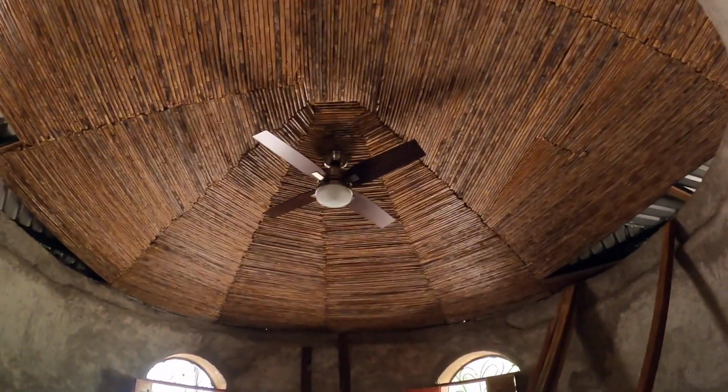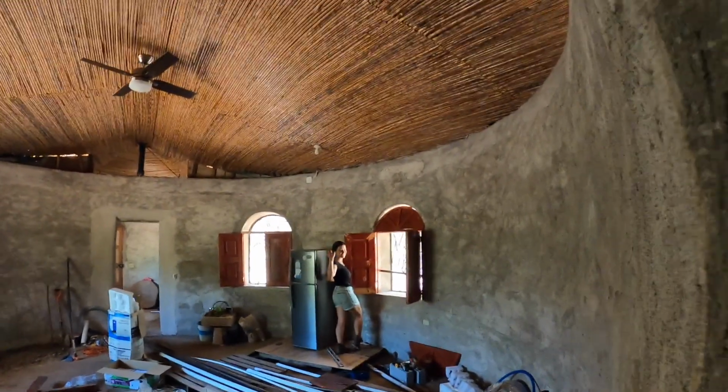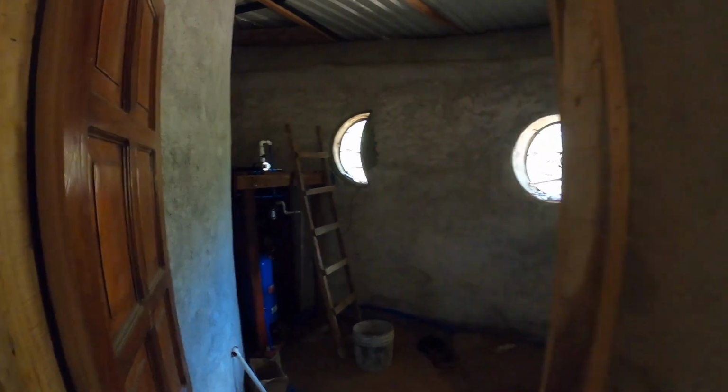It'll be very nice. We put fans in. We've installed those the other day. This is our living room, all very circular. There is the beautiful Amanda. Hello. There's our new fridge, compliments of Tito. Our bathroom with beautiful moon and sun windows.